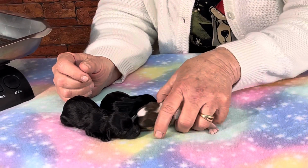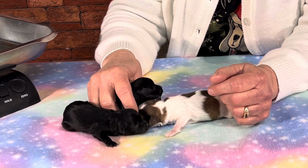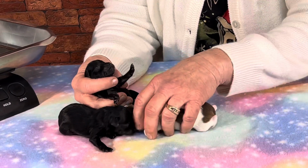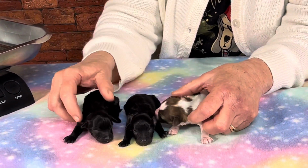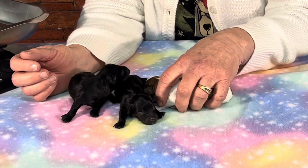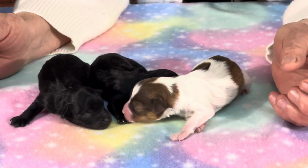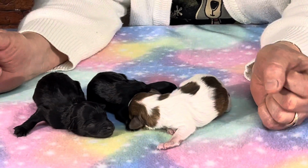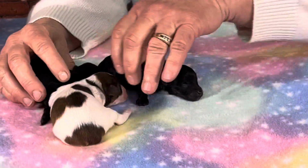The only way that we can tell the difference in these 2 little girls is that one of these little girls has a black, totally black chin. So we're gonna go through them real quick. I'm not gonna keep them down here very long. I'm gonna get them back up to Winnie. She's like, where are you taking my babies? We're gonna do tails and dew claws today, which I hate to do, but we're gonna do tails and dew claws today.